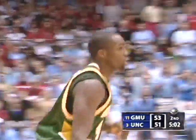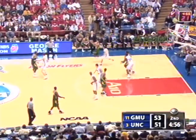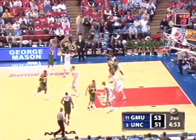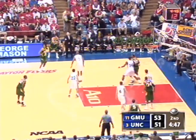53-51. George Mason advancing to the second round by defeating Michigan State. They shot 60% in that game, out-rebounded the Spartans 40-24. Now Lewis draws a triple team. Somebody's open. Got to make that extra pass if you're Butler to Campbell to swing the ball to open shooters. Lewis spinning, and he's fouled.